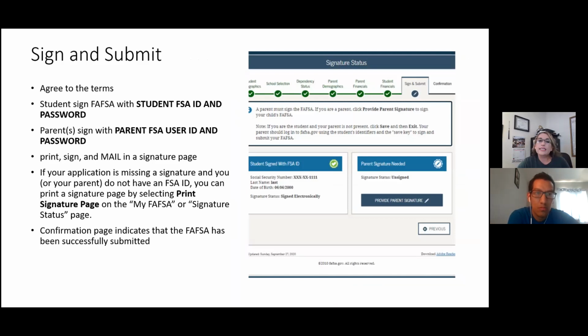So now you're ready to sign and submit. You want to agree to the terms, and then the student can sign the FAFSA with their student FSA username and password. It's important to remember that if you're a dependent student, then your parent is going to sign using their personal username and password, which is separate. And so, two different signatures that need to be signed.